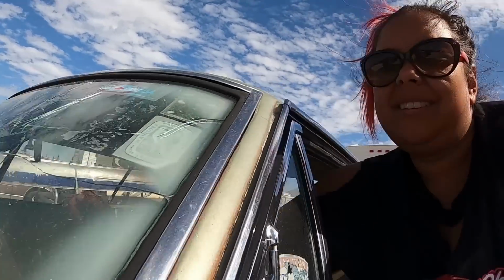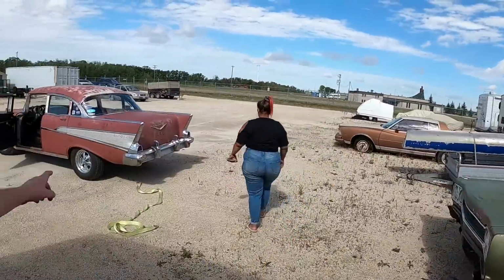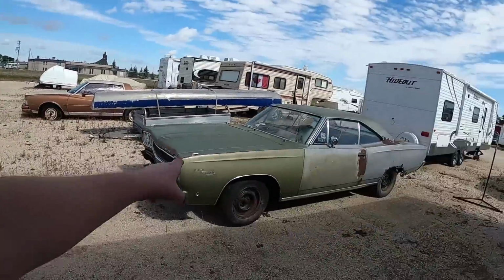Just gonna put the camera down. I think this is boring. Bye, friends. Alright, car did cherry. Now you guys know it's load rated to tow a shitbox Dodge.